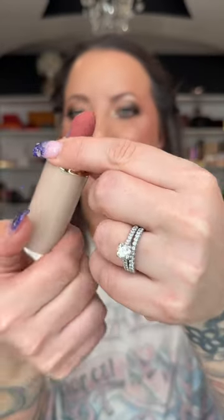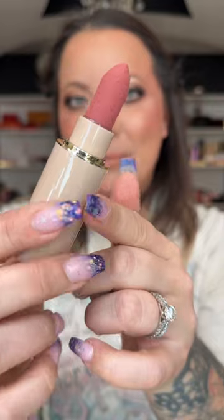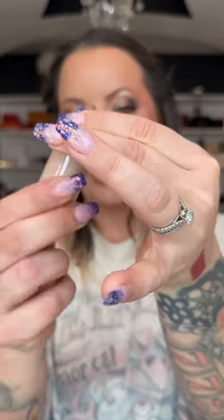I'm probably gonna butcher this one, but the first shade I got is Je Revie. The embossing on the lipsticks, so cute. And the next shade I got is, I think it's pronounced Peak. Now let's try them on the lips.